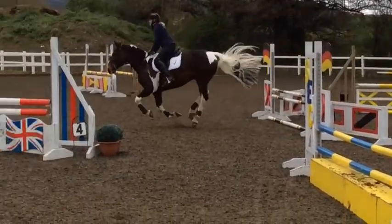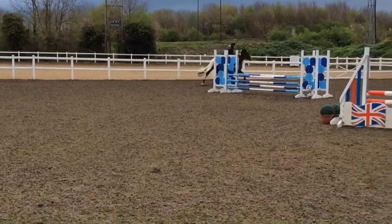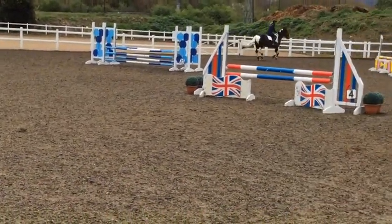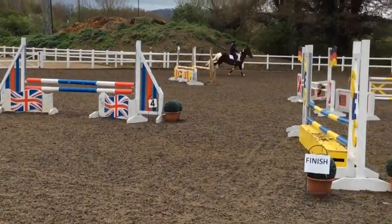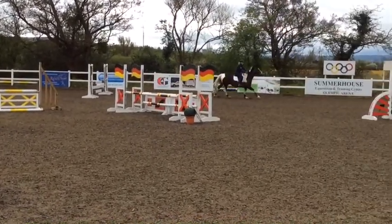What you need to do now is gain in confidence and start to push yourself a little bit more to jump higher, and also get a bit more ring craft so you get used to using the whole space of the arena, so you're not cutting the corners, so you're making life easier for you and the horse.